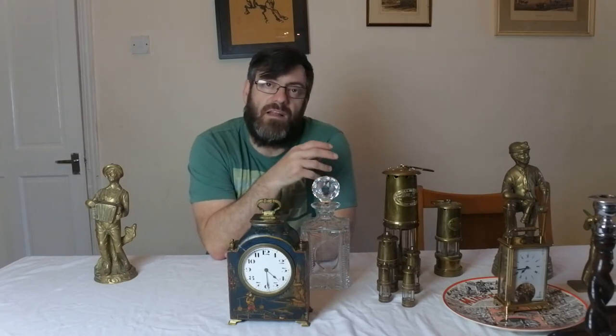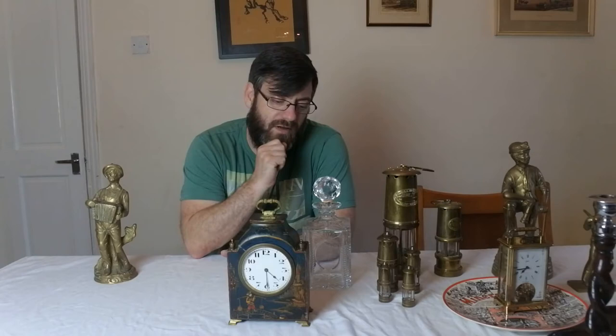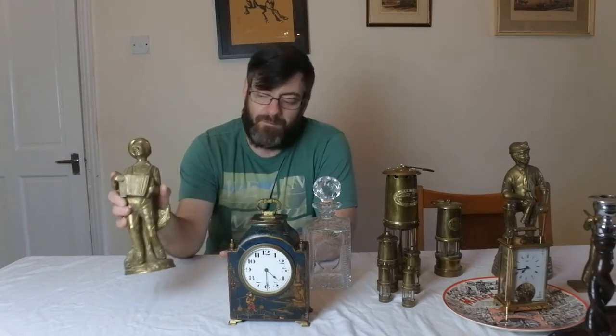It's been some nice pieces. Obviously the mining memorabilia, the fact I live in an old coal house in the mining valleys of South Wales has appealed to me. I'm not a drinker, but the decanter with the engraving of the distillers on it, beautiful, I love it. Really nice item. All this brass, there's many, many options you can do with brass besides retailing. So I'm going to have a look at the brass again.